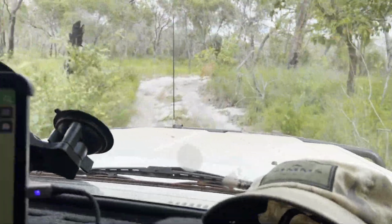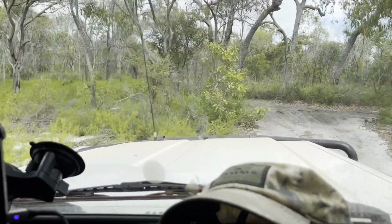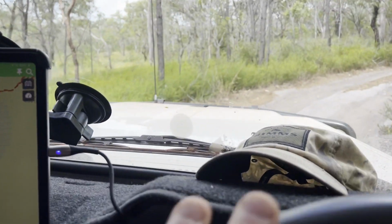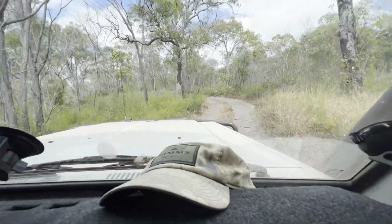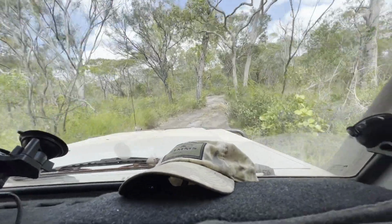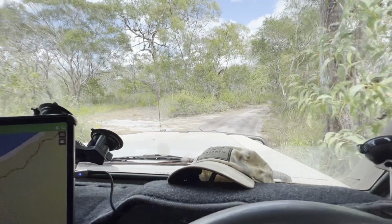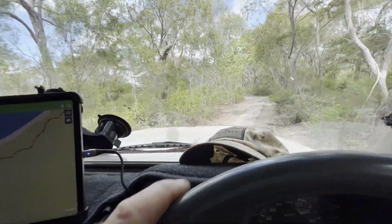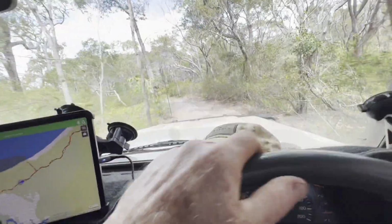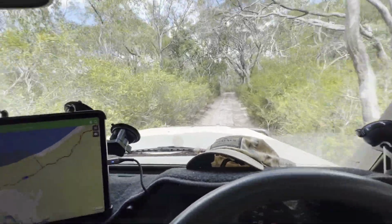Lined up. Looks alright. Down there, looking soft. Pretty country. GPS tells us we're going in the right direction, so a heap of different track options. As long as we're heading in the general direction, I guess we're right.